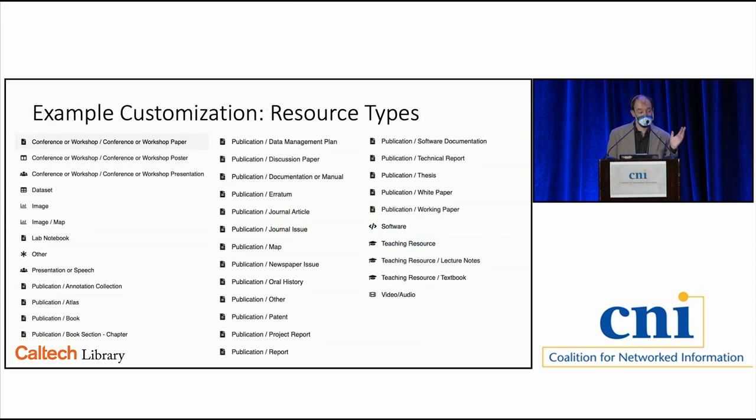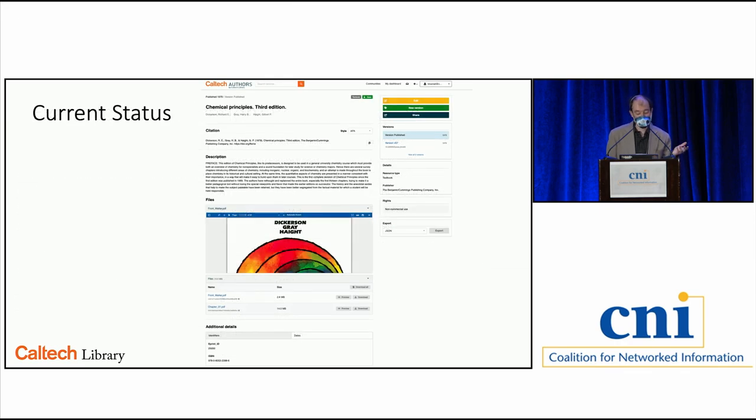So where are we at? We're working through this. We're doing lots of customization. One example are resource types. So we've worked through all the resource types that come out of the box from InvenioRDM, all the resource types that are in ePrints. And we're also adding new ones. For example, I showed you how important textbooks are to Caltech authors. We actually have now added a custom resource type for textbooks, so we can separate those out from the rest of the books.